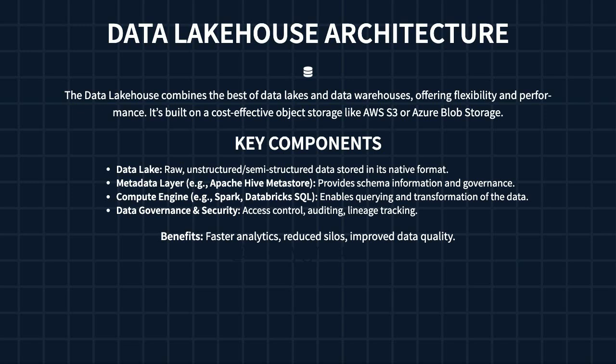Key to this is having a metadata layer that tells us what's in our data lake and how we can make sense of it, along with a powerful compute engine like Spark or Databricks SQL to actually do something with all that information. And importantly, good governance and security are built in from the start to keep everything organized and safe.